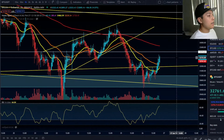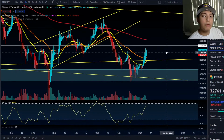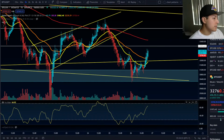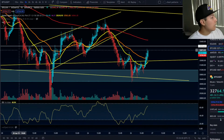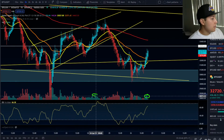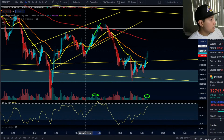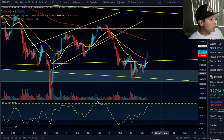Let's see. Personally, I haven't got into a position right now. I usually don't really trade on the weekends just because of the price manipulation, but we are seeing some pretty significant volume come in, but it's still not a lot. It's a little bit more than usual, especially during weekend trading. So we see this volume candle here is around the same levels as when we had this nice move to the upside around 2-3 days ago. So, you know, we'll just have to wait and see.